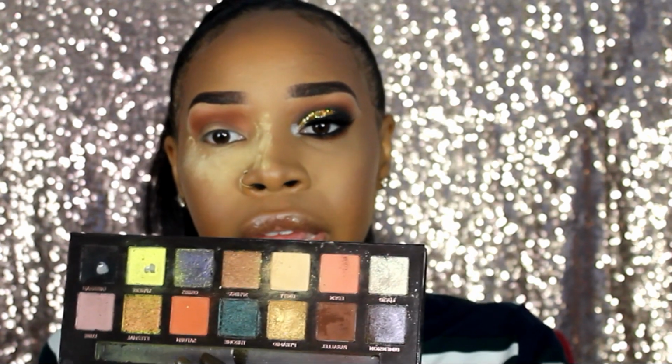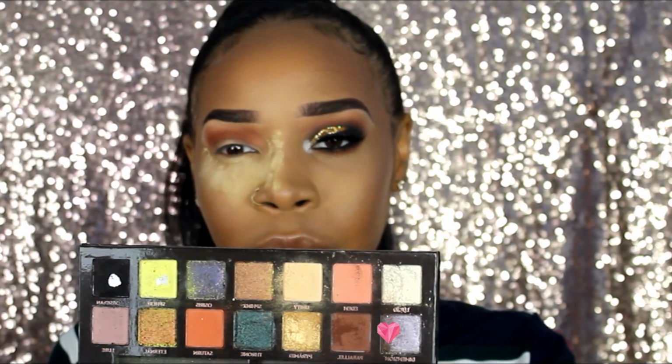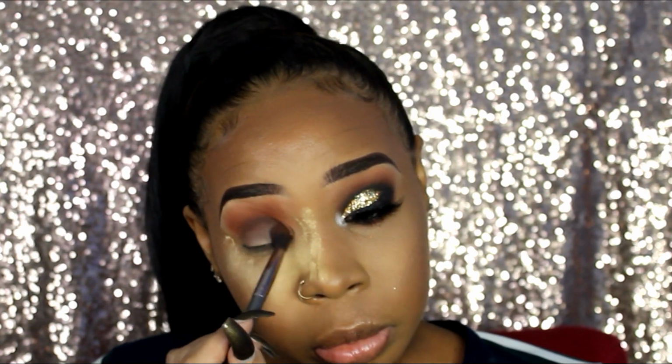Next, I'm going into the ABH Prism palette, and I'm going to take Parallel and Obsidian. Parallel is the brown, Obsidian is the black. I just mix those two together and put it in my crease. Okay, I want to build this color up a lot between the black and the brown. Mix them together.